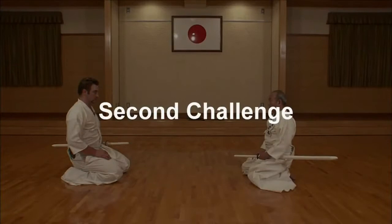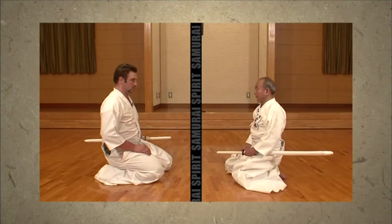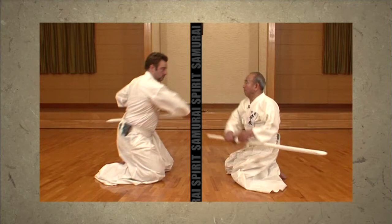Nicholas is not a guy accustomed to being on the losing end, so he asks for another chance. No change. Kishimoto sensei concentrated on reading Nicholas's intent. He remained completely still, right up to the moment Nicholas betrayed his intent to attack. Then in a flash, he struck Nicholas's head.